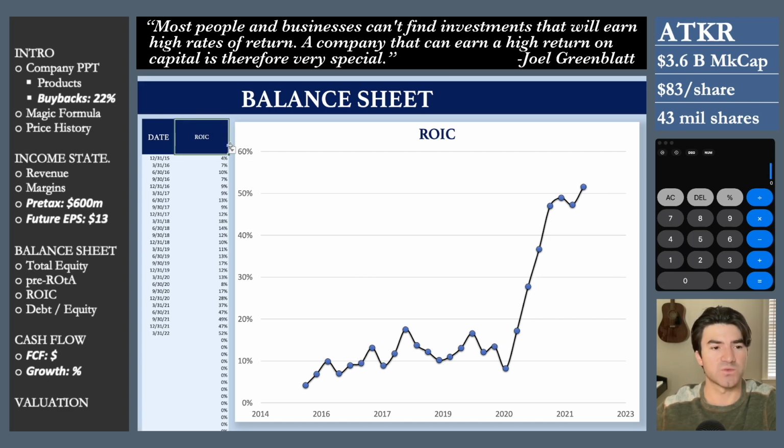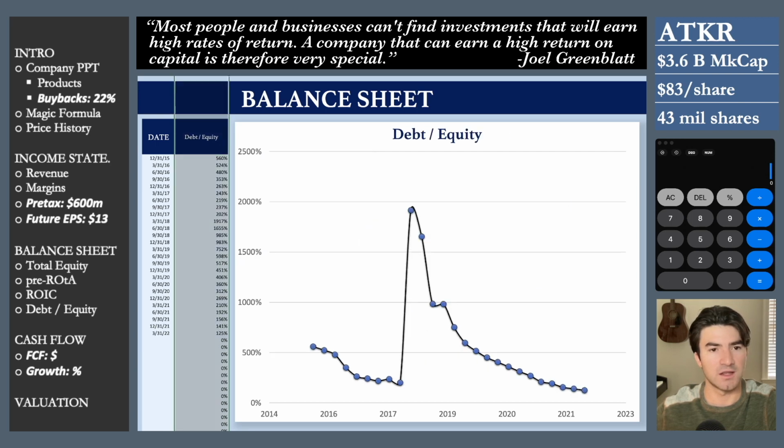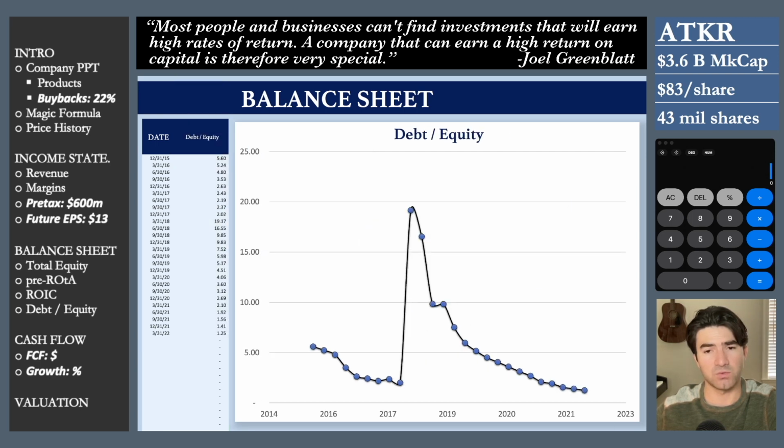Debt to equity, we just want to look at their debt load, so make sure they're not super leveraged. And this is just total liabilities divided by total equity. And usually you want this less than 2.5 as the rule of thumb.